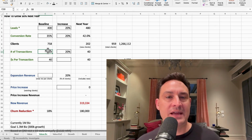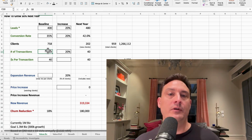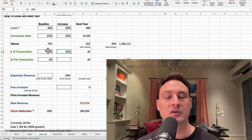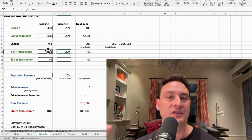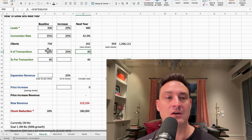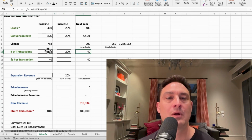Or maybe we'll use a fertilization weed control example, and you have a 6 application program and you now add a 7th, or your pest control and you add an additional 1. You can very quickly, in some service offerings, window cleaning, power washing, roof gutters, etc., often add 1 visit, and that can have a nice impact on number of transactions. Okay? So this is probably unrealistic if you want to use this as a mowing example.